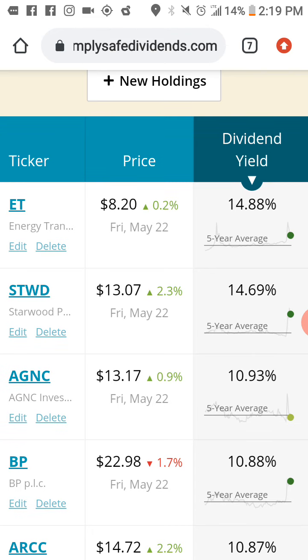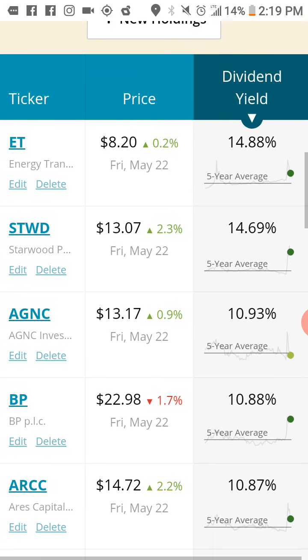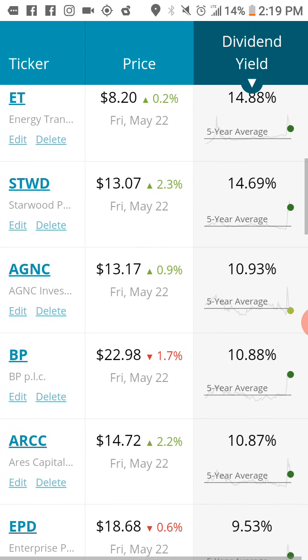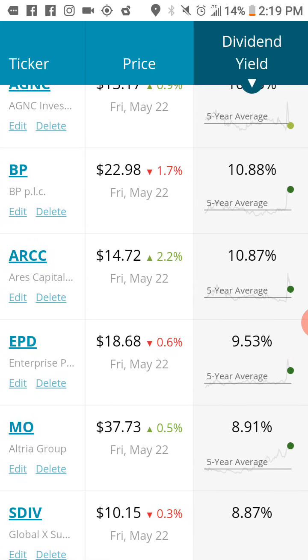Honestly, I don't really mind owning three or four positions of stocks like this. I just don't want my whole portfolio full of them. Most of these are under $20, these stocks, and they definitely are the riskier stocks. Obviously, you can tell by the dividend. And EPD is a pipeline company, and the prices are going back up on that stock very quickly, and I just own one position of it.